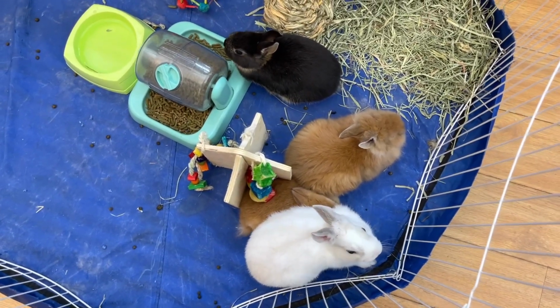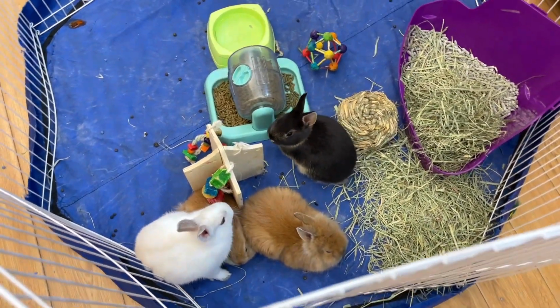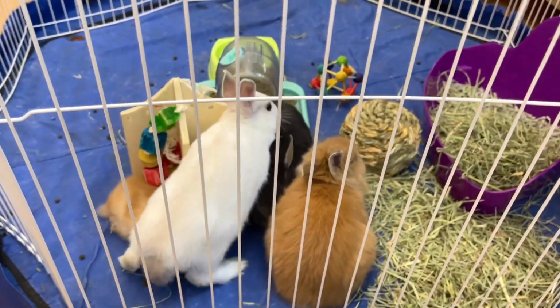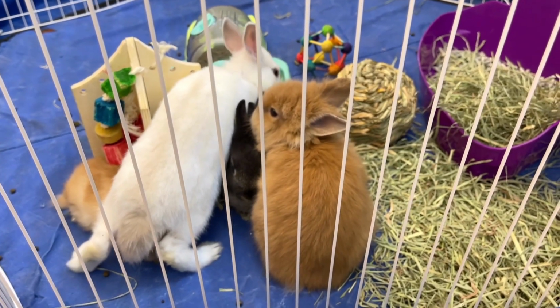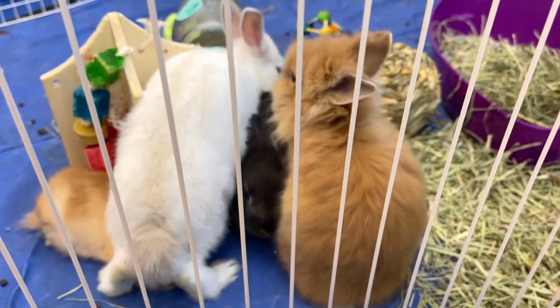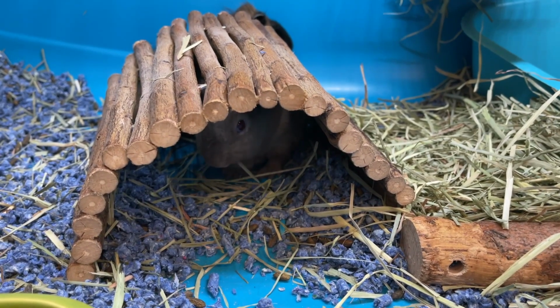Since it's a pet store, there are pets. Oh, they are too cute, these little rabbits. And here are two male guinea pigs in their cage.